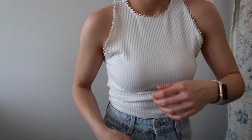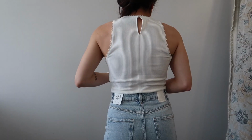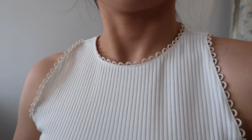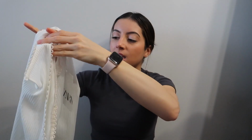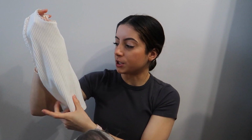Still, it's really nice quality. It is a little bit sheer, but I found that if I wore a nude bra underneath you couldn't see anything, it was fine. So just keep that in mind. But there is a little button right here in the back, which I think is a nice little detail. Also, it is a little bit higher neck, which I think could be super flattering. And overall super cute. It just, again, I keep saying, it just didn't fit me.